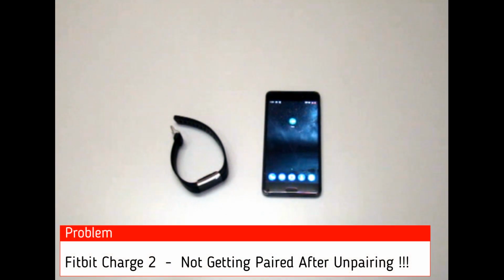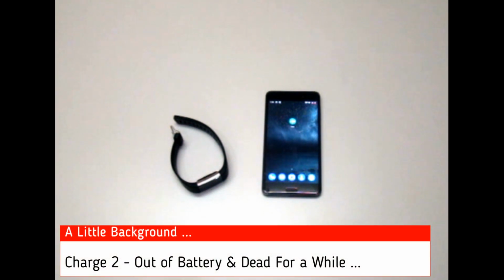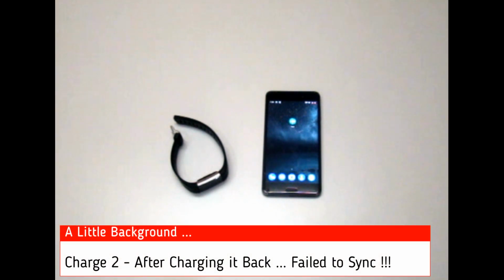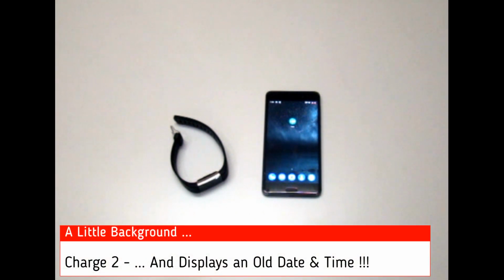Hey guys, let us first see what's the problem. For some reason you have unpaired your Fitbit Charge 2 from your account in the Fitbit Android app. The reason can be your Charge 2 ran out of battery and was dead for quite some time, and then when you charge it again and try to sync the data into your app, it's not syncing or it is taking forever to sync, and also your Charge 2 is showing an old date and time.